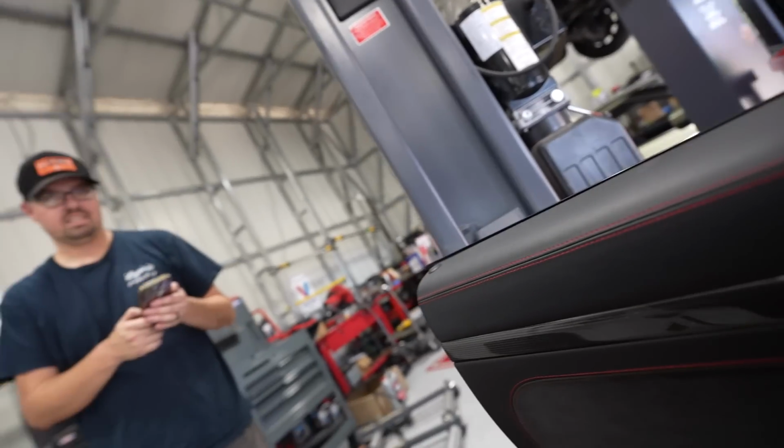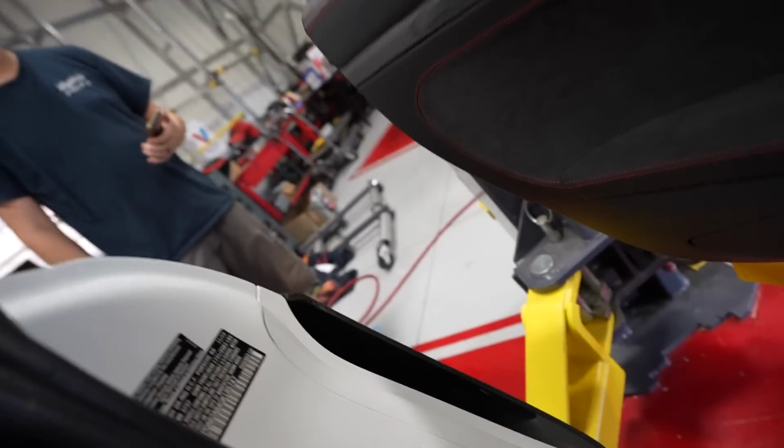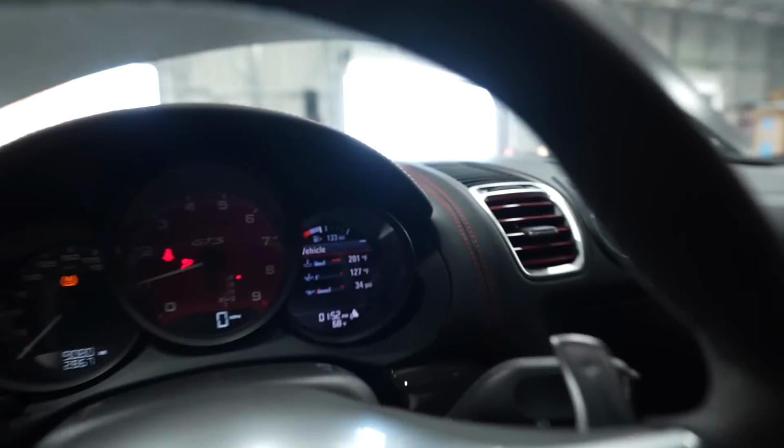I think we might be good, dude. I think so. Both sets of fans, rear and front fans, are on. So it raised to 201. As long as it goes up and then goes back down, then it means it's working. The real question is, is it going to go back down?